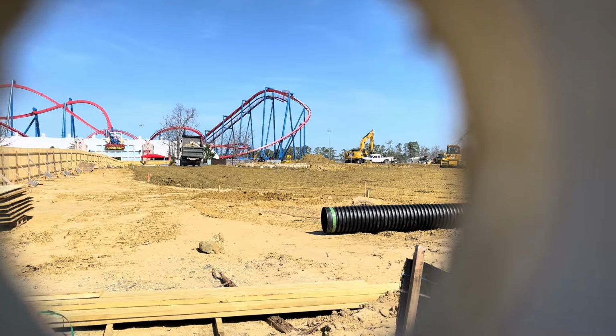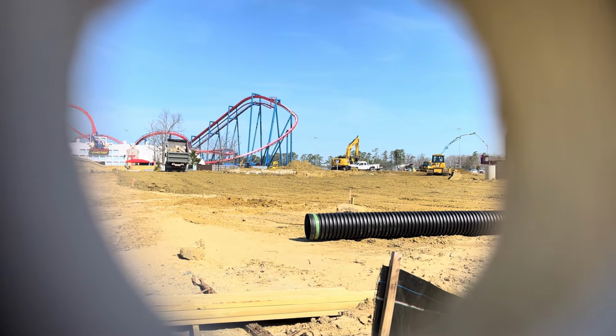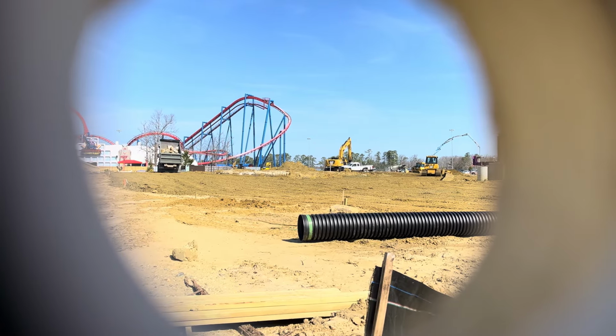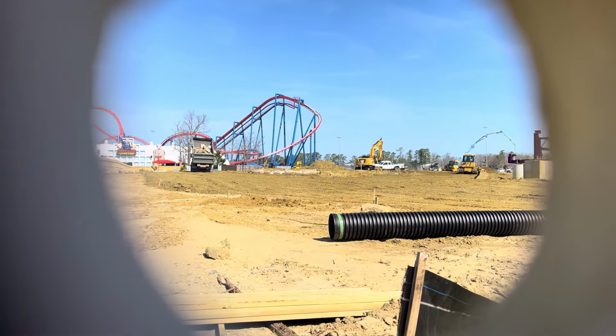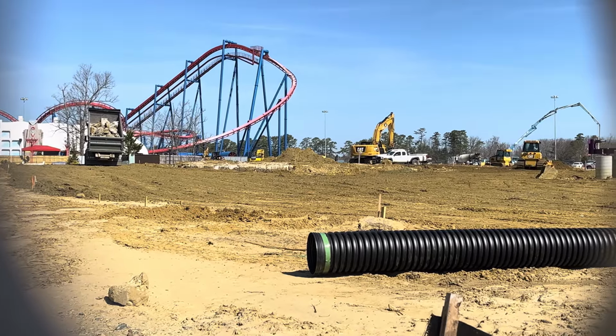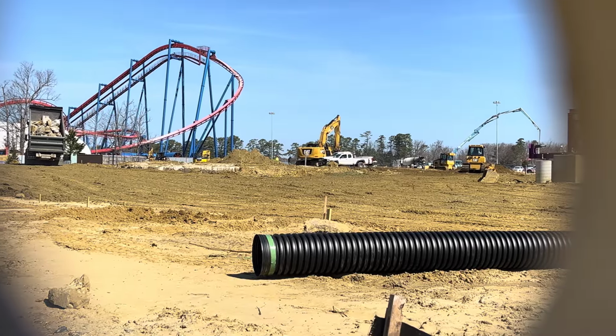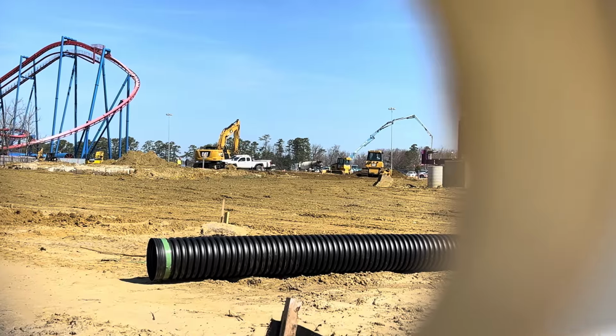They're also currently taking out the foundation for the former parachute tower, which I thought would have been removed when they removed the parachute tower, but nope, it's still there. You can see there's a concrete pump truck for pouring the concrete for Barrels of Fun, and this stuff is all gonna go up rather quickly, I believe.